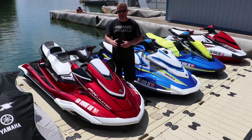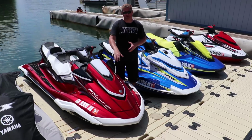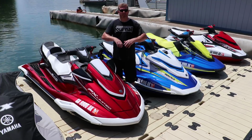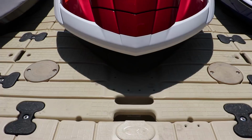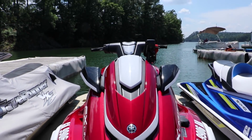Stylistically, the FX series shares a lot of the DNA of the outgoing FX, but as you can see, it's a lot smoother. They've rounded a lot of the lines, and they've carried a lot of really neat accents that go through the entire watercraft.